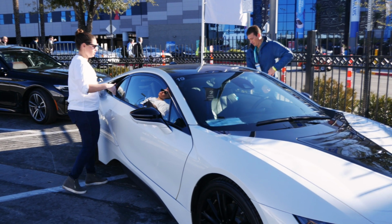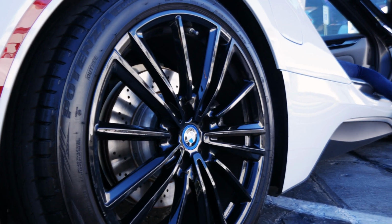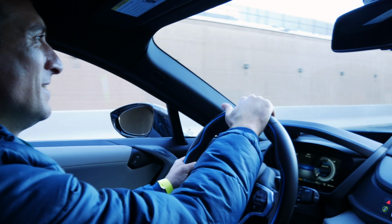Also got to drive in an i8 with Derek from Wandering Earl, and we got a little bit lost in Las Vegas traffic, so sorry BMW, but we brought the car back in good shape.